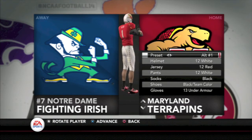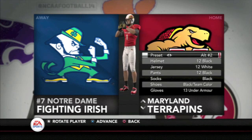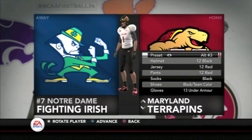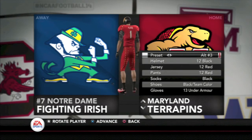They don't have it on the helmet, and it's just kind of missing. But they have some pretty solid uniforms, and they look pretty nice in the game.